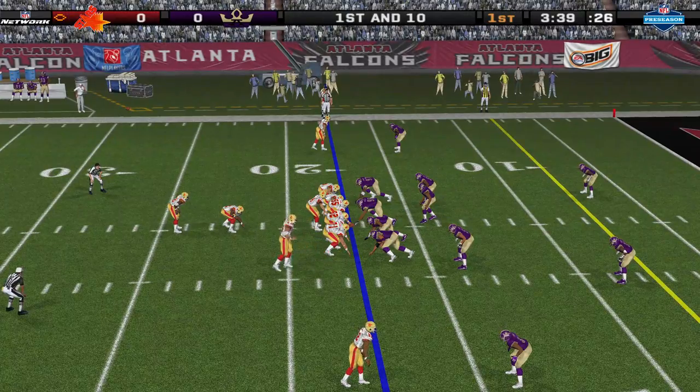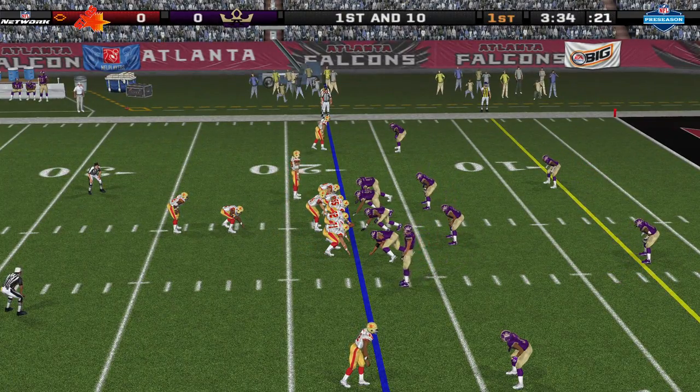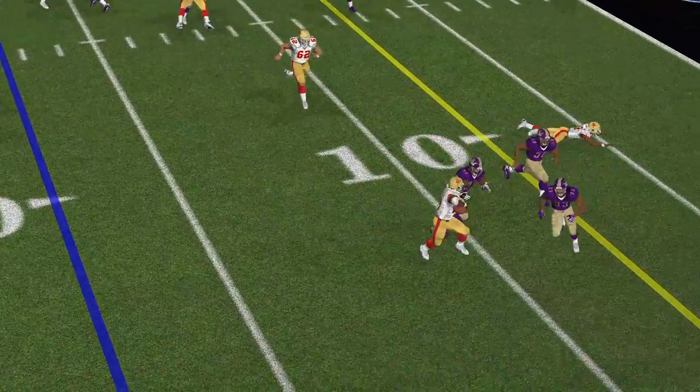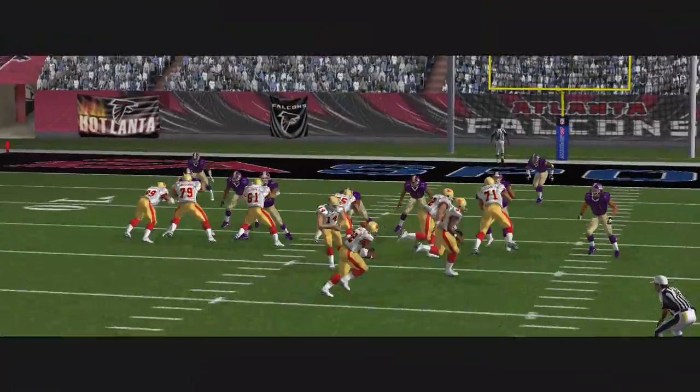Number 89, in motion. Going to the right. Brown is there for the tackle at the 9.